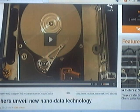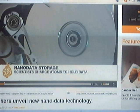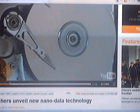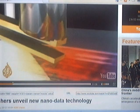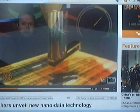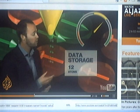Let's listen to this. Almost every desktop computer, a hard drive is the workhorse of magnetic data storage. Each 1 or 0, which makes up computer code, is written and read onto a spinning disk as magnetic information. Now researchers have found a way to store that magnetic code in a fraction of the space. On a traditional hard drive, it takes around 60 million atoms to store a single 0 or 1. It's been considered pretty good until now, but researchers have found a way to magnetically charge individual atoms. This means the same 0 or 1 can now be stored on just 12 atoms.